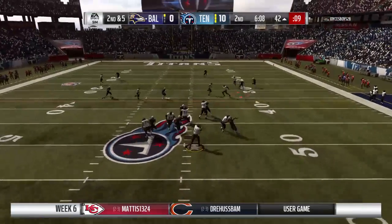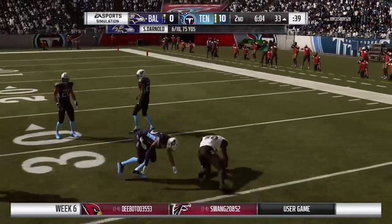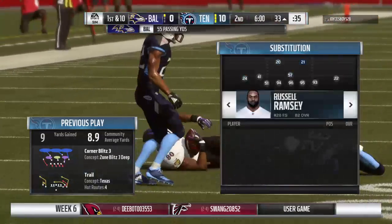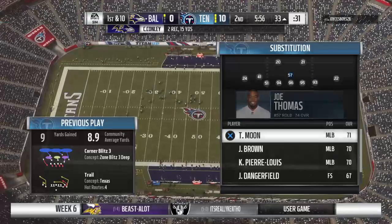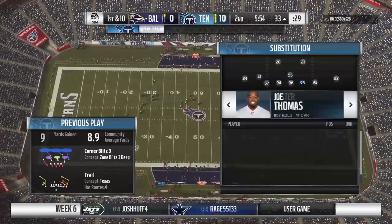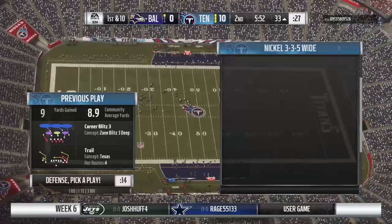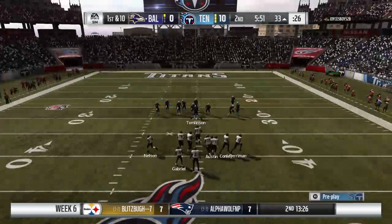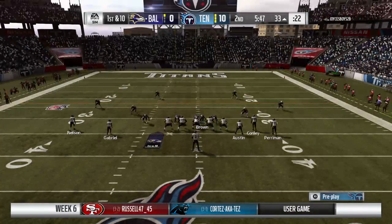Here's Darnold now on 2nd down. Caught here by Conley. And he's going to get it down to the 33-yard line here. They get 9 out of that one, and as a result, the drive continues. This quarterback now 6 of 10 in this first half. He's got his guys a first down here.